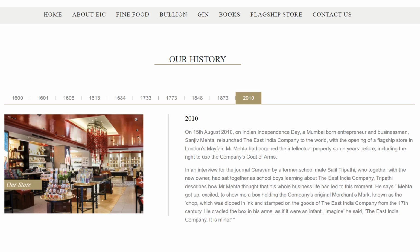It notes in 2010, and this is kind of a cool story, on 15 August 2010, on Indian Independence Day, a Mumbai businessman, Sanjeev Mehta, relaunched the East India Company to the world with the opening of a flagship store in London's Mayfair. Mr. Mehta had acquired the intellectual property some years ago, including the right to use the company's coat of arms. In an interview for the Journal Caravan by a former schoolmate, Salil Tripathi, who together with the new owner had sat together as schoolboys learning about the East India Company, Tripathi describes how Mr. Mehta thought that his whole business life had led to this moment.